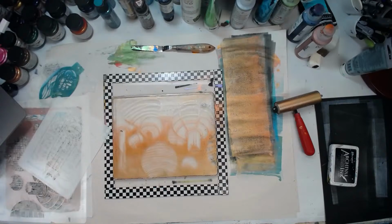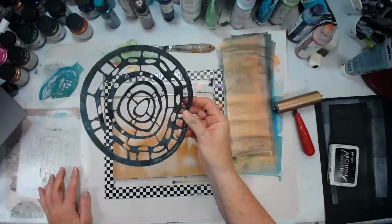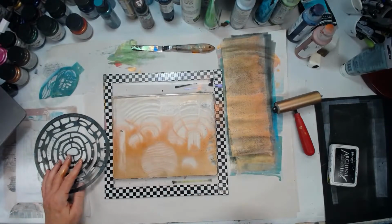Oh, I think I see it. Is that it? If this isn't it, then I don't know what we got here. This is it. Found that sucker. Here you go. Wheel of change. We'll print that again.